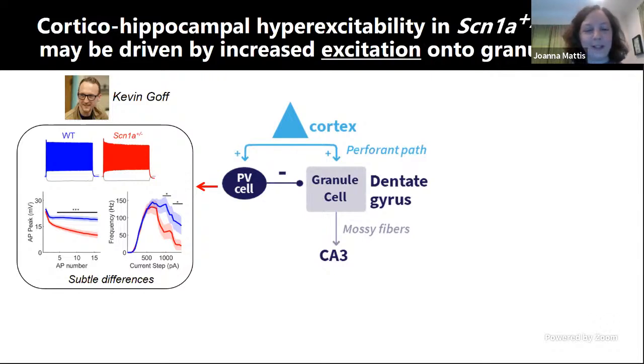It just seemed to us to be relatively subtle compared to the profound circuit dysfunction that I just showed you. We also thought that in response to a single or even four pulses of perforant path input, the PV cells would mostly be operating within a range in which there was not a significant difference between genotypes. So this difference really comes out under extreme conditions that might not be where they're operating physiologically. So we reconsidered the initial hypothesis and looked for potential other culprits.